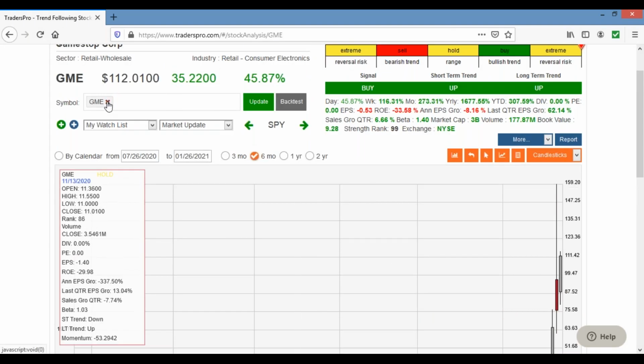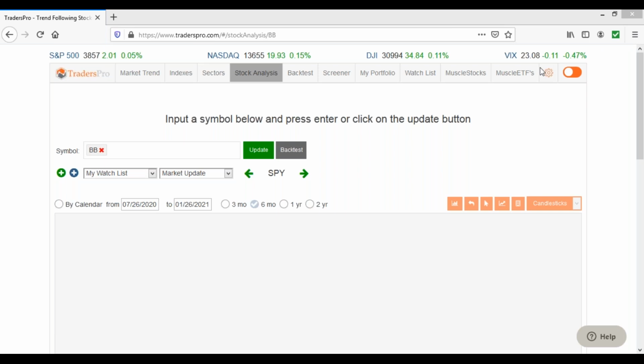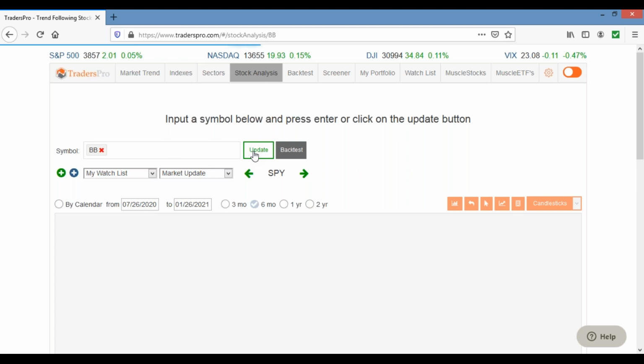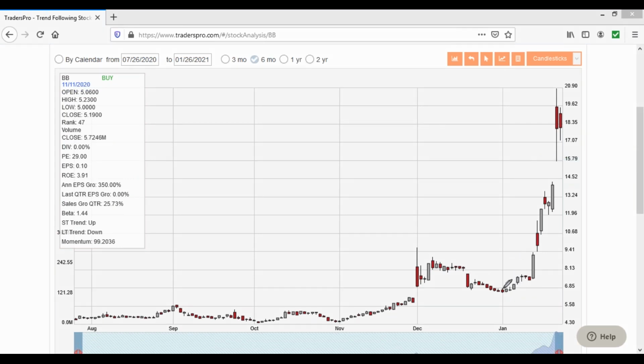If you remember the old BlackBerry, BB, this has gone through like three different ticker symbols in the last 20 years, but the newest ticker symbol is BB for BlackBerry. Well, a similar thing happened with BlackBerry. Let's wait for the chart to pull up here. It's having trouble loading. Oh, here we go. It was a $5 stock at the beginning of the month and ran up to almost $20.